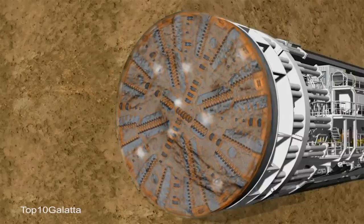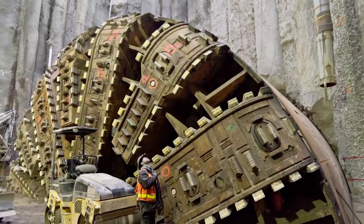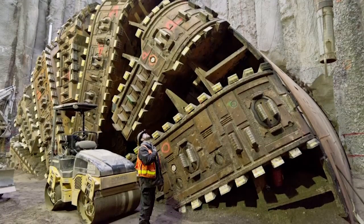As there was no further use for Bertha, however, the machine was dismantled at the end of the route, and only a few of the parts are still in existence, and are now on display at a local transportation museum as a record of the huge effort it took to create the tunnel that millions of people rely upon each year.